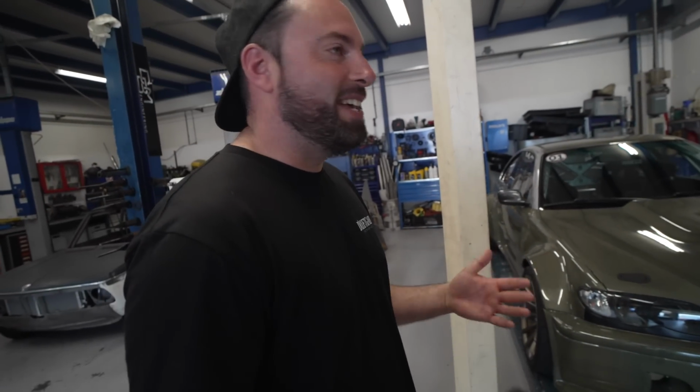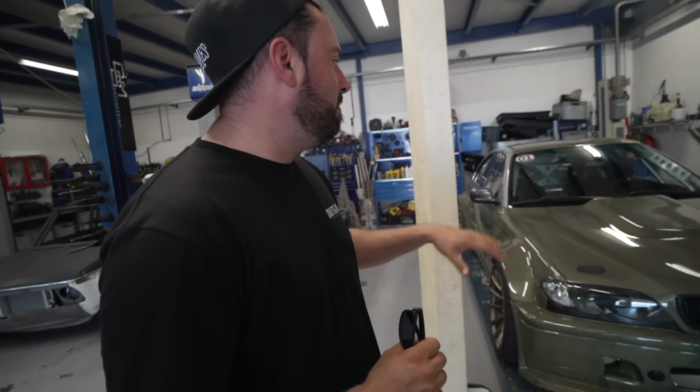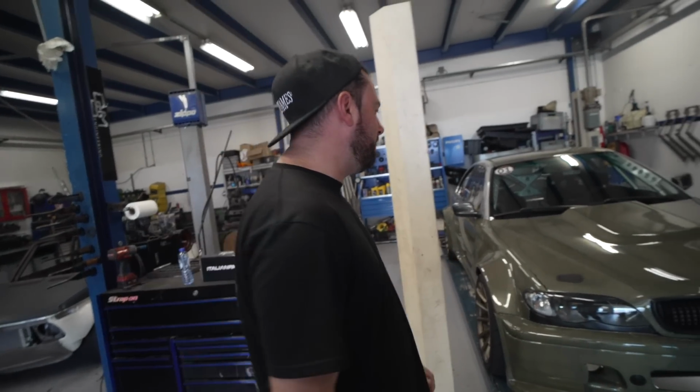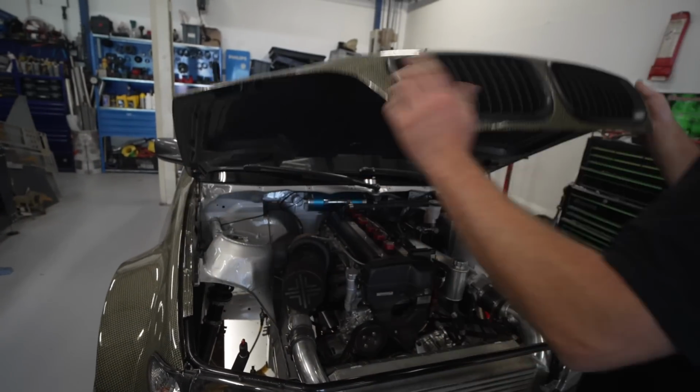I mean, for a drift car, you always say don't go too far, but I think the extra bit of shine makes it look like it's actually painted a dark green, and then when you get closer, you see the Kevlar. It's very nice. Similar spec to Clint's car.